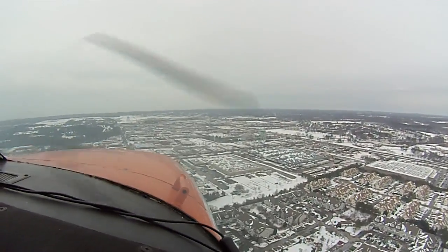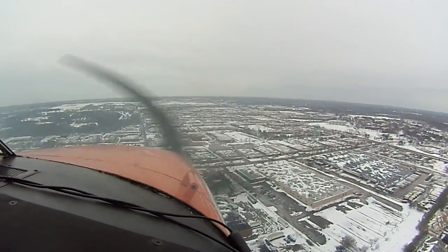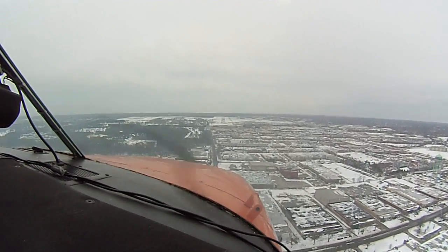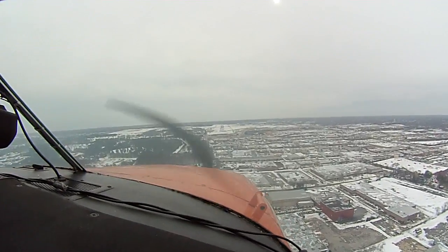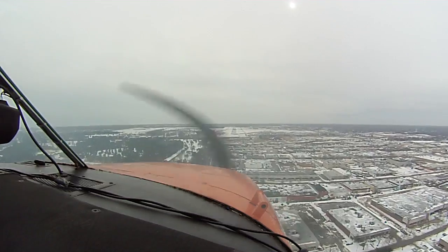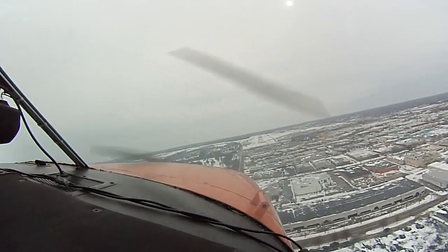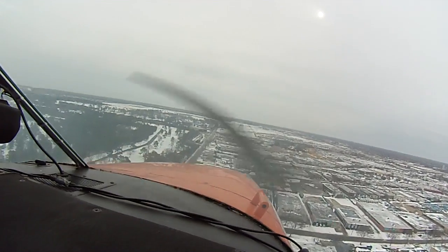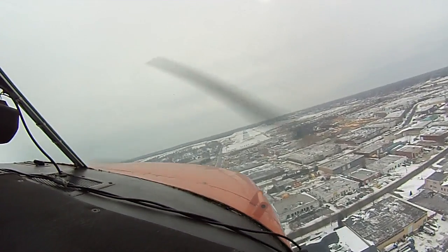You can actually see the crab now when you're on final. See the crab? That will establish your crosswind. Doesn't look too bad here, but let's see when we get closer to the runway. Ooh boy, that's a fun ride. Passengers in the back have a little bit of a rough time when it's bumpy like that.